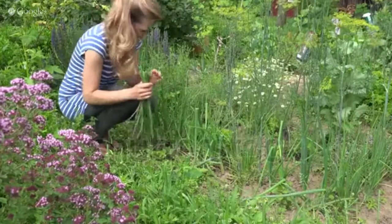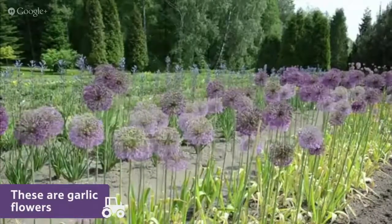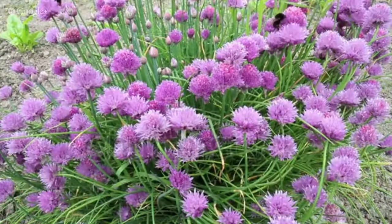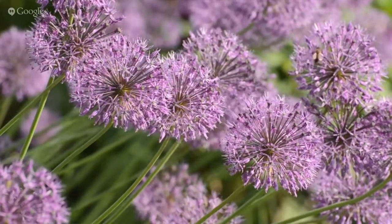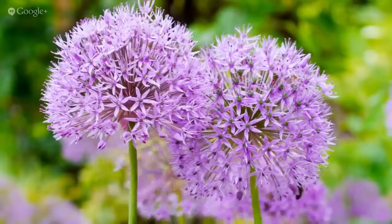Did you know that these vegetable plants also grow flowers? These are the flowers of the garlic plant. And these flowers belong to the chive plant. You can see that they look very similar. And have you ever seen these beautiful flowers growing in a garden? These also belong to the allium group, and so gardeners call them alliums, but they don't have any tasty parts for us to eat.